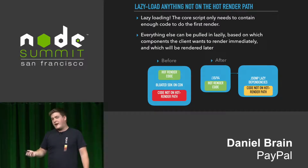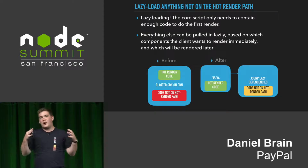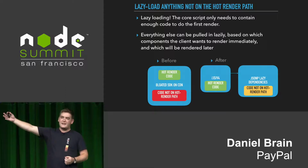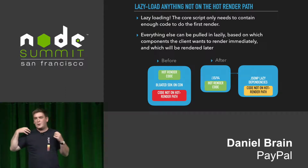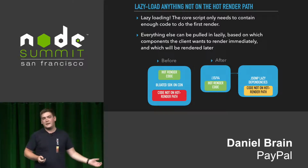So that's great. We know we want to load in everything we need for our hot render path. We don't want to be delaying renders on the page by lazy pulling in content and lazy pulling in settings. We just want to show people what they need straight away with a very small initial bundle. So one of the other things we're doing there is using Webpack to do lazy loading.